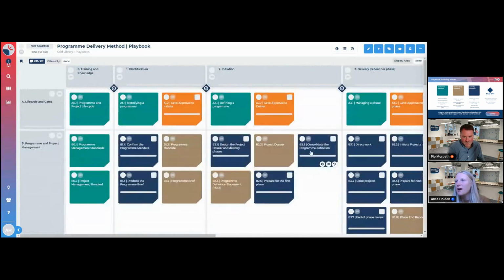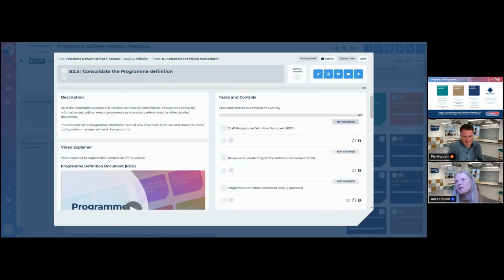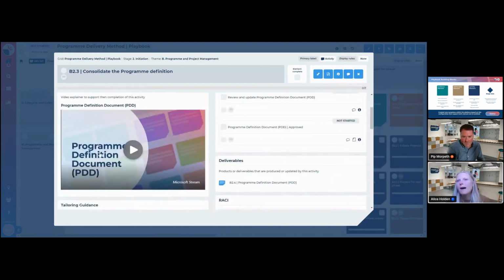Okay, so going back to my activity element. The purpose of this is to describe a standalone activity, or it could be one that precedes a deliverable, for example. But here we've got our description, always a description about what it is, what's it trying to achieve. And then we've got our tasks and controls. So these are interactive boxes that can be ticked to help manage that particular activity through. And we also have our video explainers. These are all made by us using AI to support the development of them and the content that sits within the element. So they're really applicable to what you're looking at.